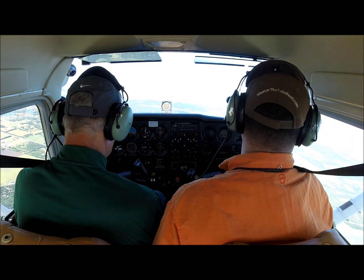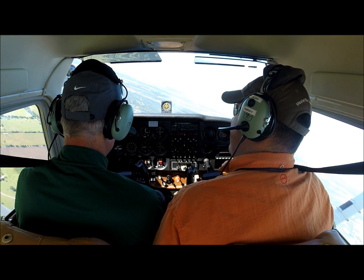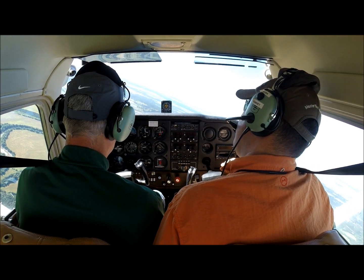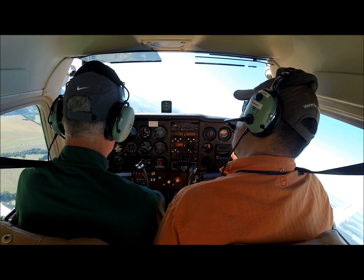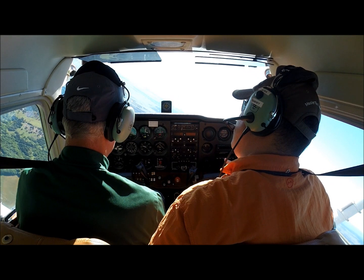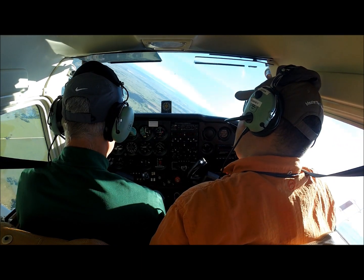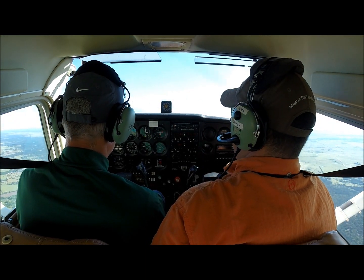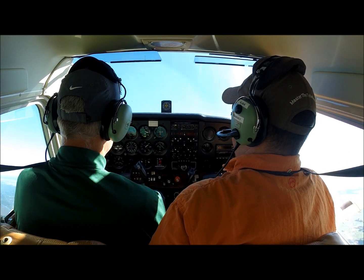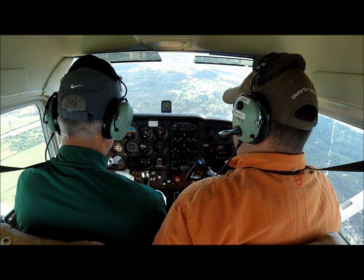Your controls. My controls. The idea here is sometimes you get yourself accidentally in that cloud, and one of the safest things you can do is a level 180 and get the heck out of there. Right. Beautifully.